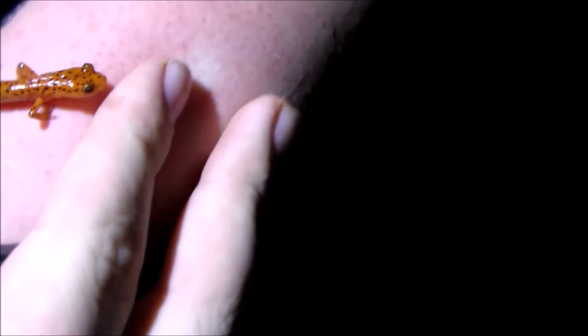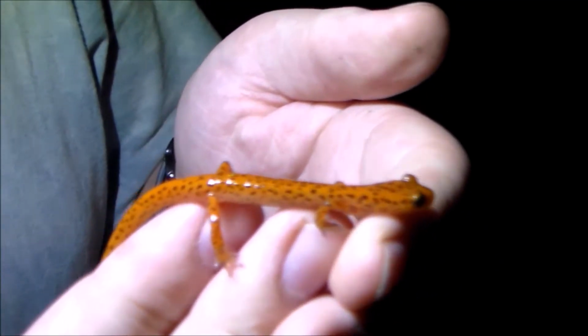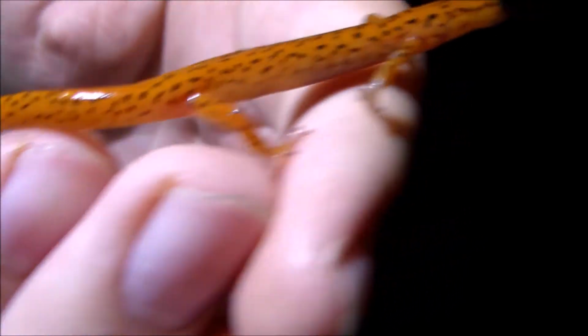He's a lot calmer than a lot of other salamanders I've held. Yeah, he's definitely a whole lot calmer than other salamanders I've held. But yeah, I'm gonna go let this guy go. Well, I think that's all I'm going to find tonight. So, I guess that is all.